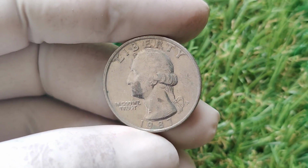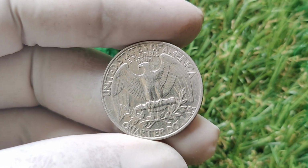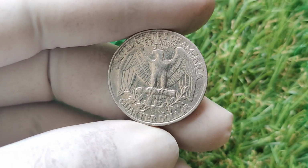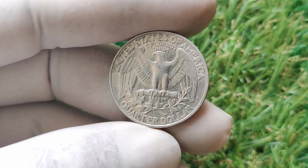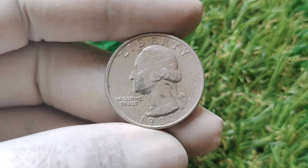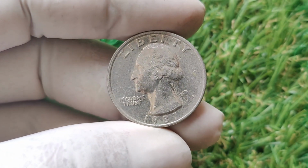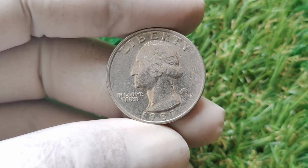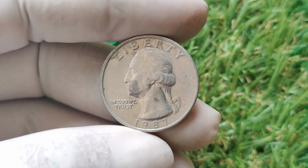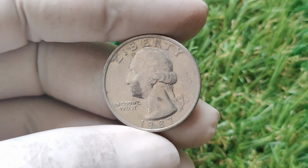Now let's talk about proofs. In 1987, the U.S. Mint produced proof sets for collectors, but only at the San Francisco Mint. So technically, there are no proof 1987 P quarters. If someone tries to sell you a 1987 P proof, be careful, it might be altered or fake. Proof coins from 1987 will have the S mint mark and a mirror-like finish. These were not intended for circulation and are sold in special collector sets.